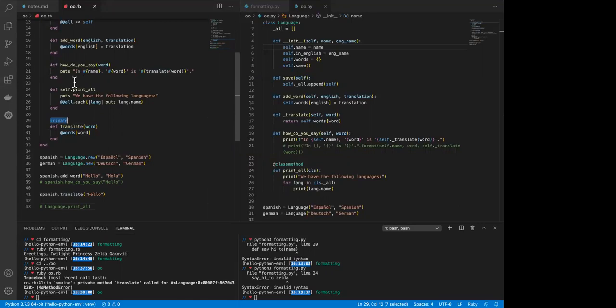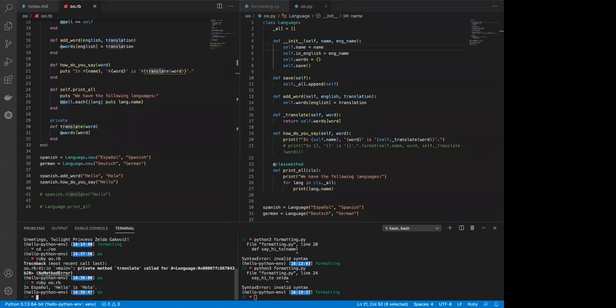So what I've actually done is I've called translate from within this how do you say method. Because it's in the class, I can access it from there. I just can't access it directly from outside, just calling it on an instance of my language. So this how do you say does trigger a method which calls translate, our private method, but that's allowed because I'm calling it from within that instance method.